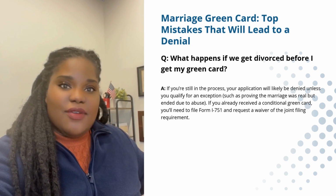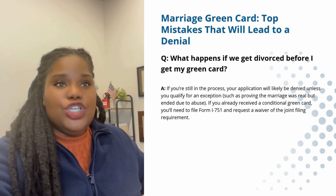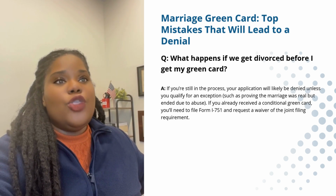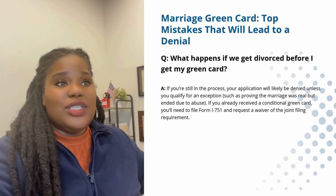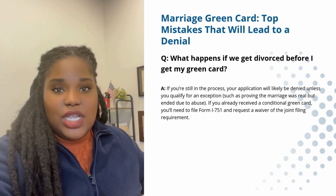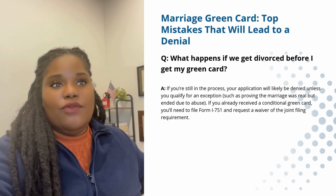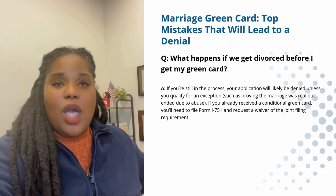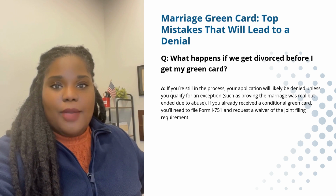So ultimately the marriage is what's needed to get the green card. If you already received a conditional green card, so that's the 2-year green card that you get, you'll need to file Form I-751 and request a waiver of the joint filing. And then you also have to submit evidence that the divorce happened and the marriage is ended in order for you to avoid doing the joint filing, which is required for couples and required for individuals who received a conditional green card. Okay, so there are options for you.